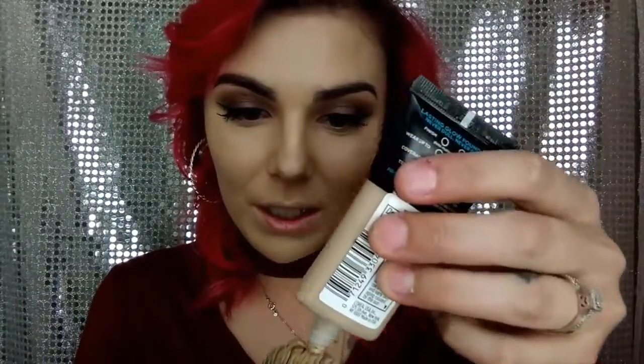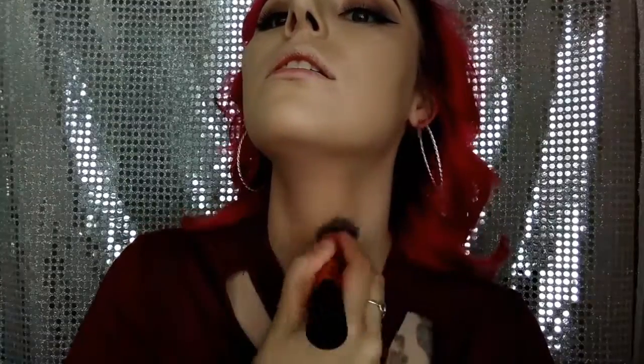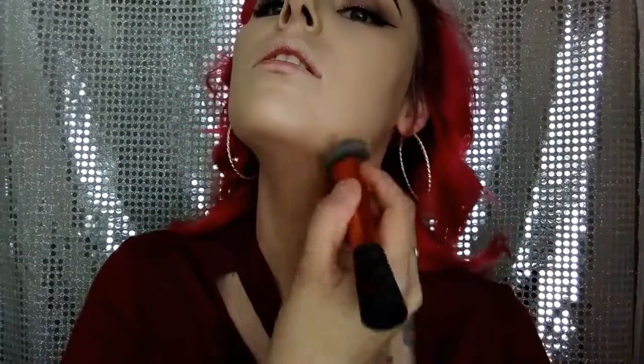Dab a little on my brush. It dropped. Okay, there we go. So I'm gonna put a little on my brush. Not very much. It's new, so it's like 20 crap. And I'm gonna hold this down. Normally I would just dab it on here, but because I have this on, I need my other hand. Okay, so that's it for that.